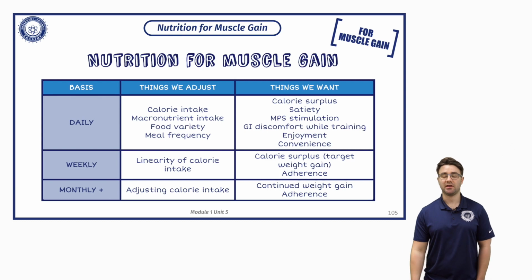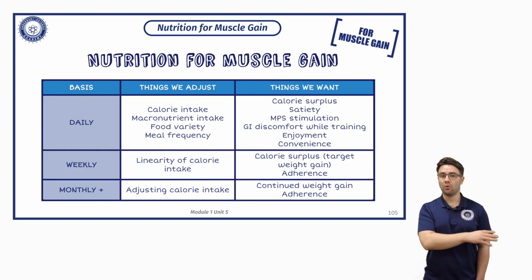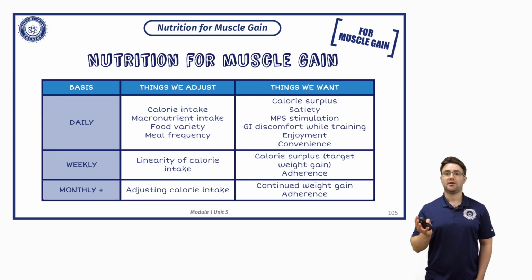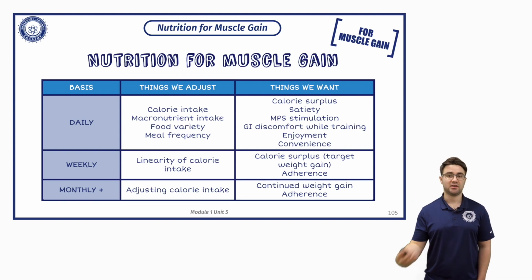Eric Helms put it really, really well when he said that training is the main stimulus for muscle growth. Nutrition is permissive. So we need to be looking at all of the stuff we're going to be going through in this video from that perspective. You can't force muscle growth purely by feeding someone. You do need to be training relatively hard. We're going to cover all the training stuff in later units and later modules as well. So we need to look at all of this information I'm giving you in this part as nutrition is permissive to muscle growth.